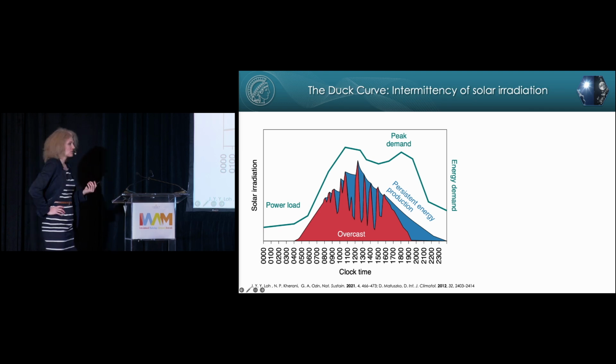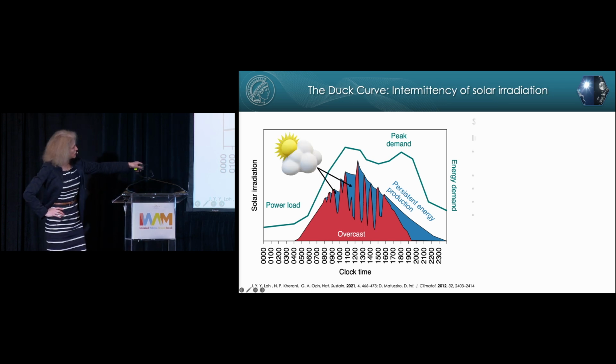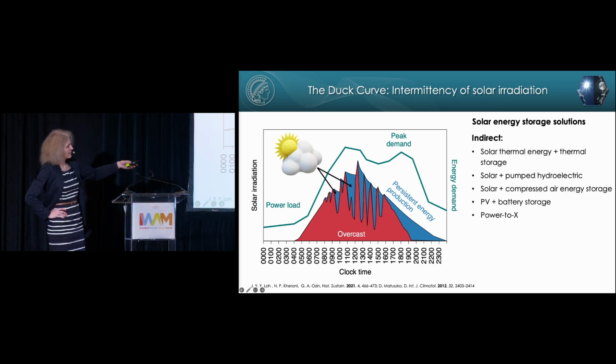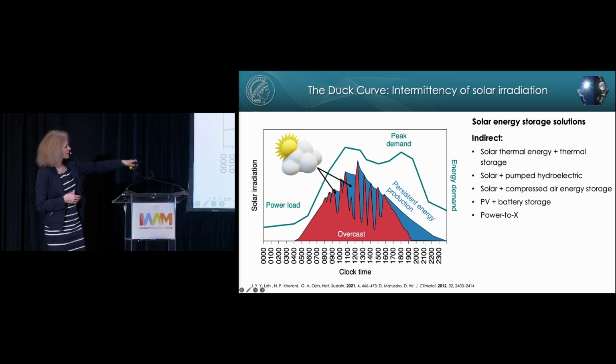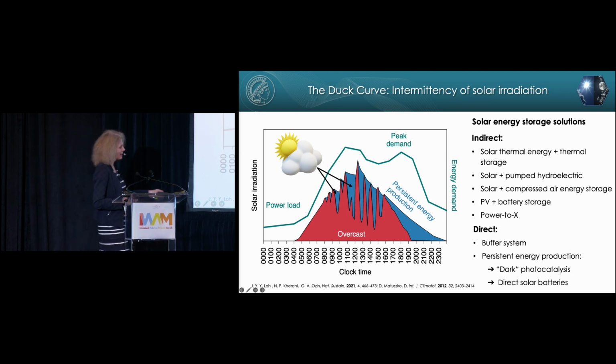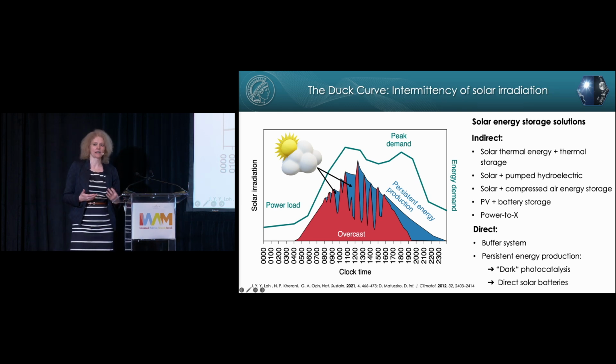So it would be nice to have a kind of solar buffer system that keeps, let's say, solar energy available in the dark phase, right? So we do have a number of intermediate to long-term storage options. We can couple PV, for example, with battery storage or with pumped hydroelectric. But what we have here with the dark photocatalysis is a kind of short-term buffer system that provides persistent energy production in the dark phases in the near term.